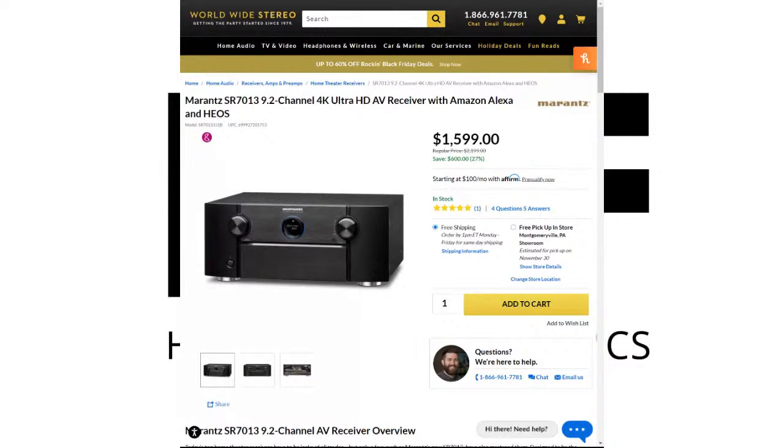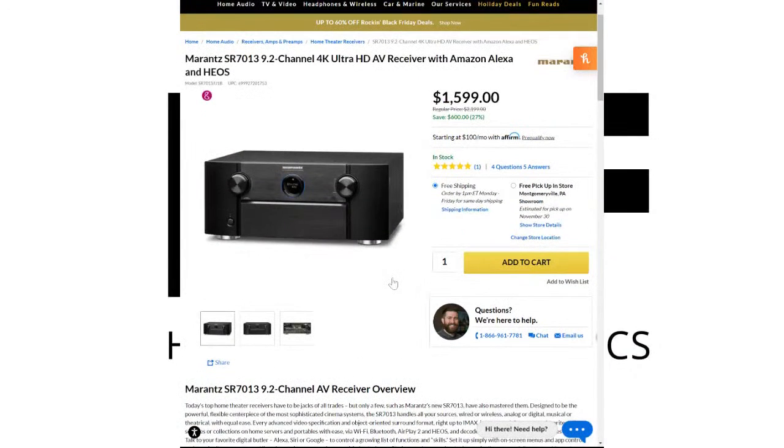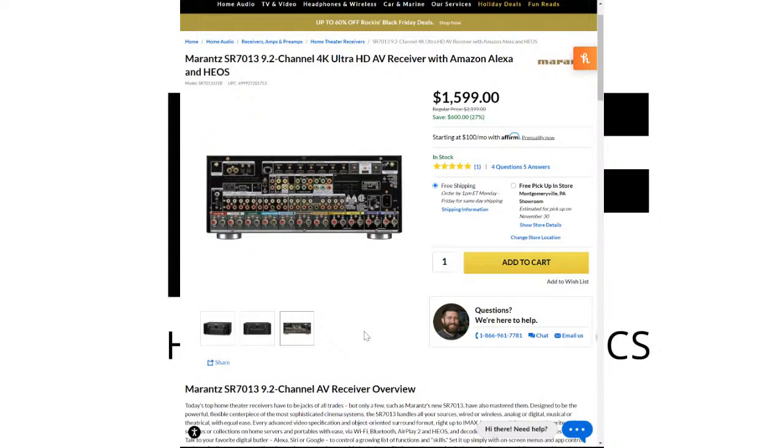So it's a 9.2 channel, which is pretty rocking. And the price is $1,600 from Worldwide Stereo, and that's $600 off. So 27% savings. If you like the little porthole, maybe this is the one for you. There's no XLR here. You've got to move it on up to get that. But this still presents a good value at a good quality name brand.